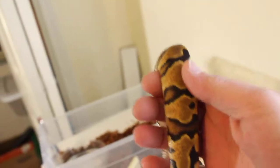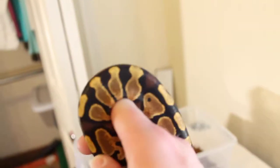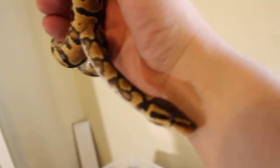Boy, these are not wanting to cooperate, and trying to do this one-handed is kind of difficult. So we're going to put her back. They're right here. See how this goes from the side up over the dorsal and all the way to the other side, unbroken. That's not usual. Not normal. So like I said, I think I've got some really cool offspring in the future with her.